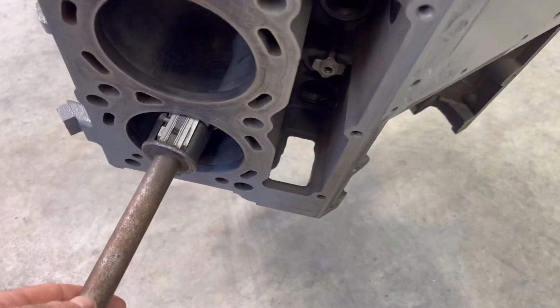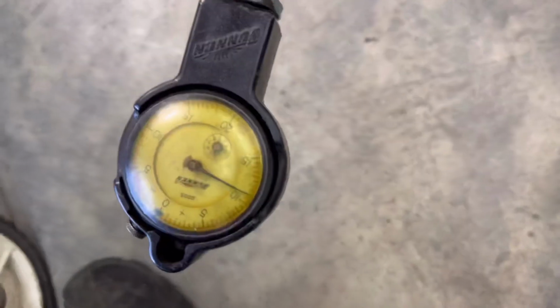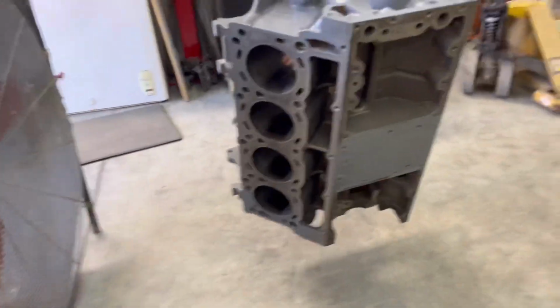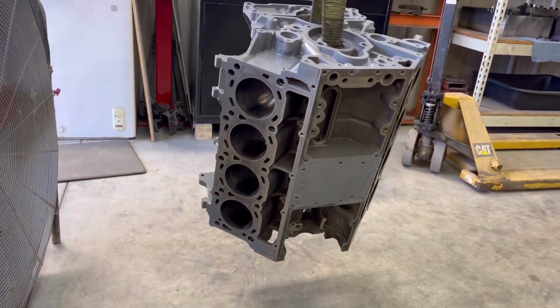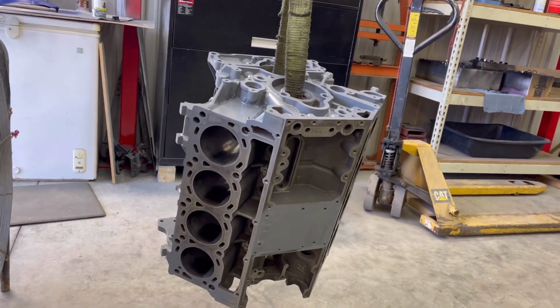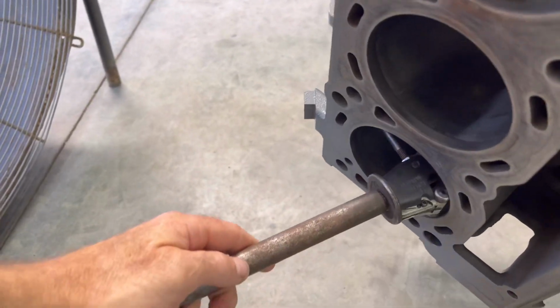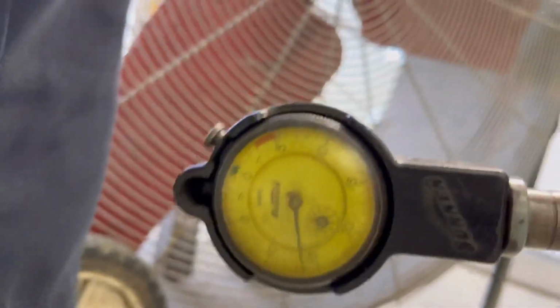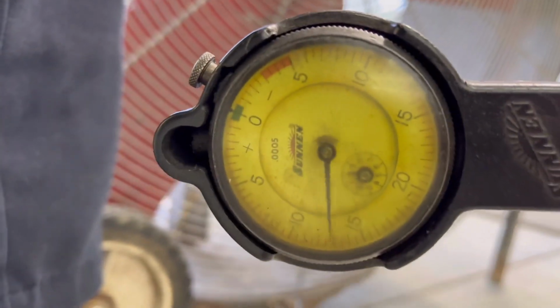It doesn't help that it's swaying. It's hanging from the crane. I'm trying to measure it with it swaying, so it's a pain in the butt. Okay, so either way, 10 might not actually clean it. Let's go ahead and check it out around here on the big one. Oh, it's swinging. Okay, this is a pain in the butt.